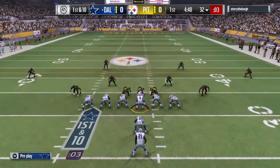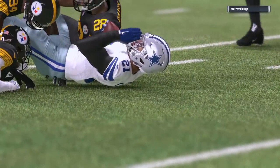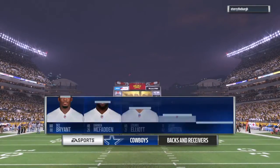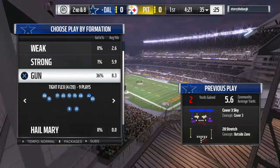Play clock winding down. They start on the ground with Elliott. And he'll get this only up to about the 35. 2 yards on the pickup there. It'll be 2nd and 8. And out of the backfield for this offense, it's Darren McFadden. He's a long, angular runner, but when he gets to the 2nd and 3rd level, look out. His speed takes over.